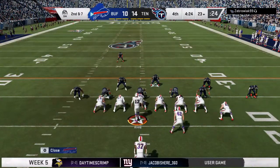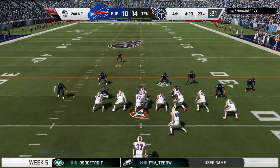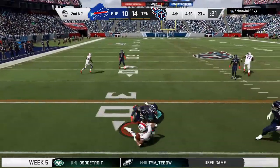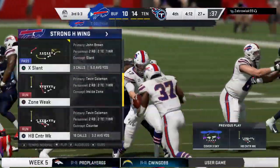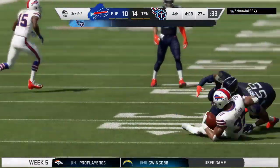3 yards on that last carry. Here's 2nd and 7. They stay on the ground. Again, it's Coleman. Takes this to the 27. Give him 4 yards. That'll be a pickup of 4 as they work with this 4-point fourth-quarter lead.